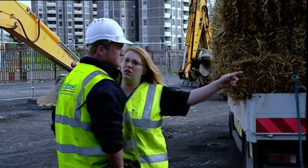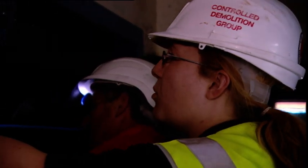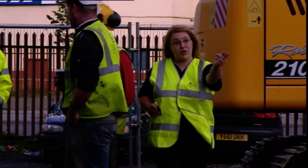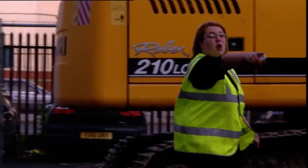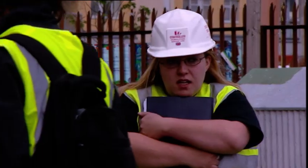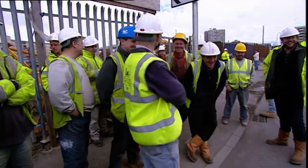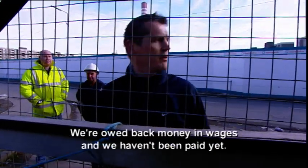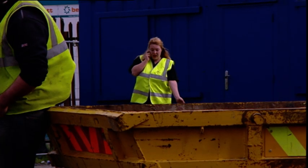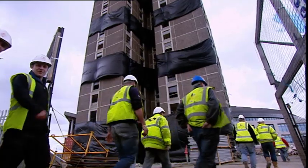Blasters have to be leaders on the job site. Holly's in charge of 40 people, and if they're not working, she's not happy. Today, the crane operators are boldly staging an impromptu strike that could cost Holly hundreds of hours worth of lost labor. We're here to get our wages. We're owed back money and wages, and we haven't been paid yet. Holly pulls some strings, and in less than 90 minutes, the crisis is averted, and the entire job site bustles again.